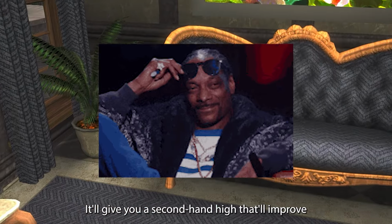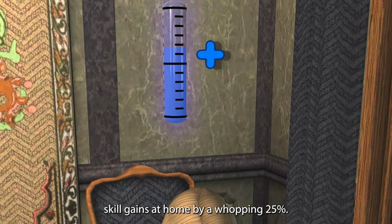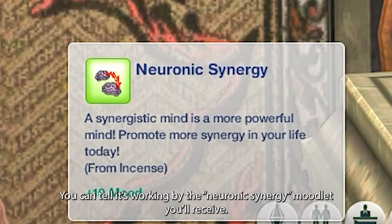It'll give you a second-hand high that'll improve skill gains at home by a whopping 25%, but that's only while you're in the same room as the burning incense. You can tell it's working by the neuronic synergy moodlet you'll receive.